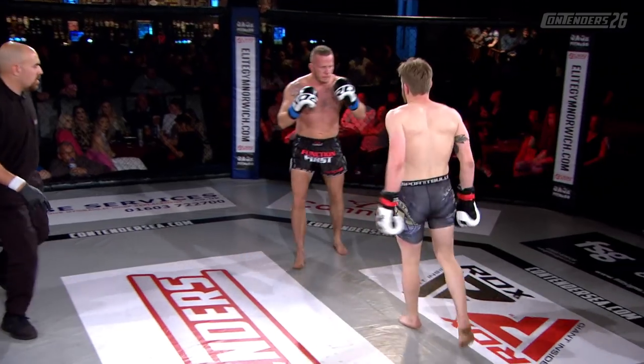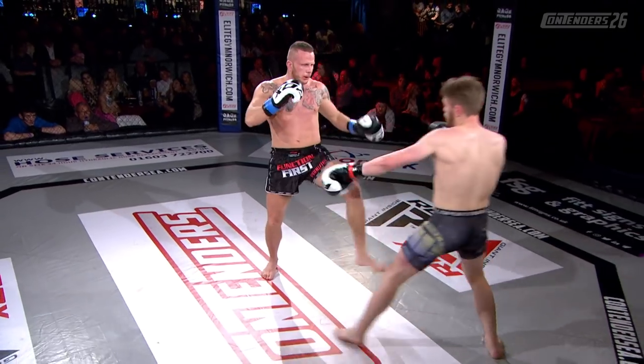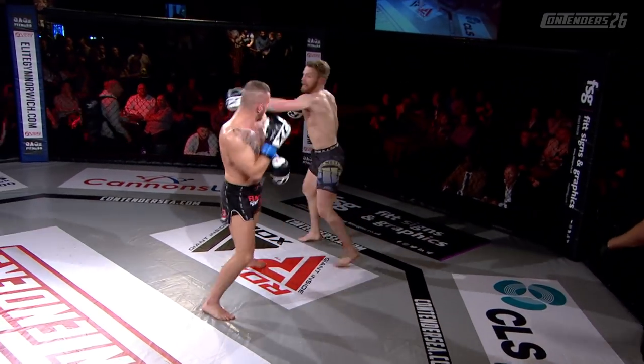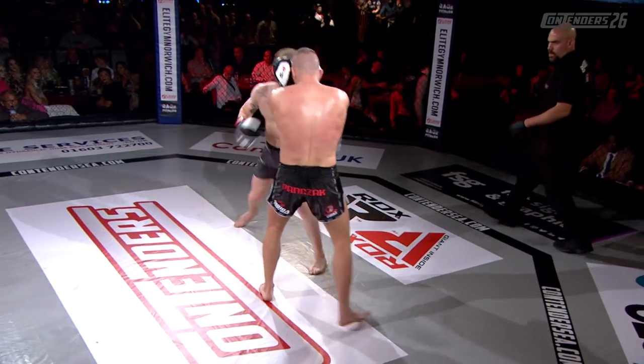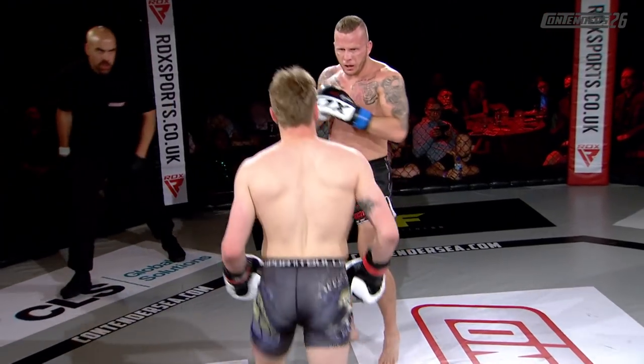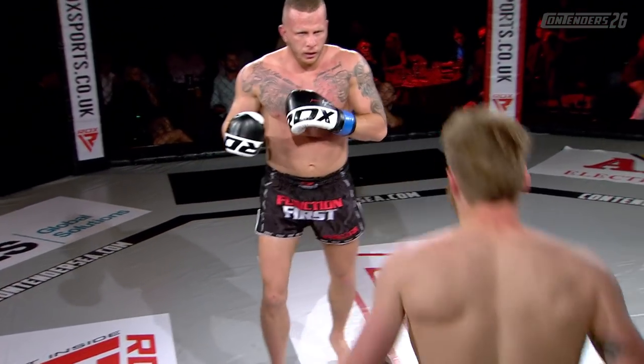Nice pressure from Watson again, though. Panczak just blazes back, Dean. Yeah, Panczak, he's so reactive and he's got killer power. But Watson did a good job of getting out of there. He's elusive after these punches. Look, watch this. This beautiful barrage, nice. And he moves out of range perfectly. That was a beautiful combo from Watson.